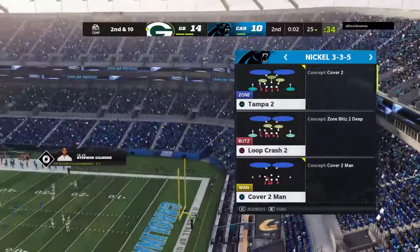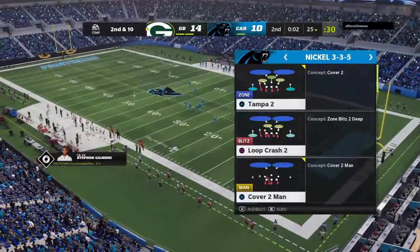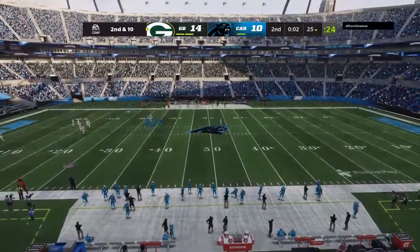Certainly no lack of aggressiveness here. They were hoping for the home run play to get them 6 points. They're hoping for a catch, maybe a call, but they figure they can at least get into field goal range with a completion.